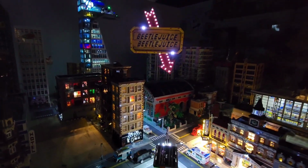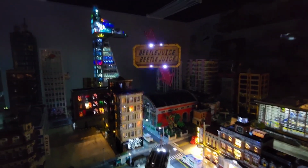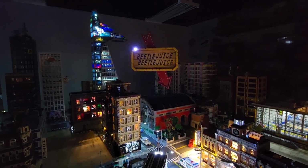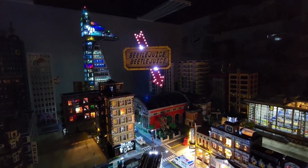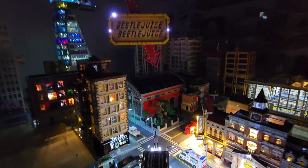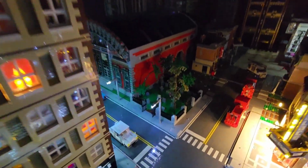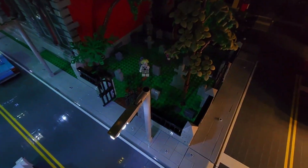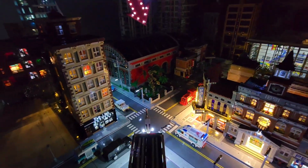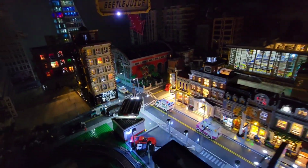But I'm just so happy with this Beetlejuice sign. I honestly love it, and I think I'm going to be keeping it installed hanging above the city like it is right now for quite a while because I am really digging it. And how could you not love to see the Beetlejuice sign and then be able to zoom in to see Beetlejuice down in the graveyard? It just adds, to me, a lot of character to the Lego city.